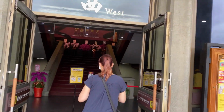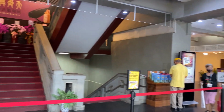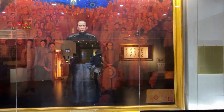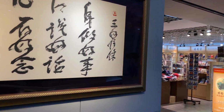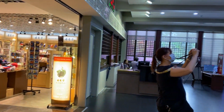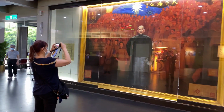Just about to head into the west entrance and see what's in here. We've never been in, we don't know what's in here, so we'll have a look. Gift store. There's always a gift store. Temperature monitoring over there. Jen taking photos.